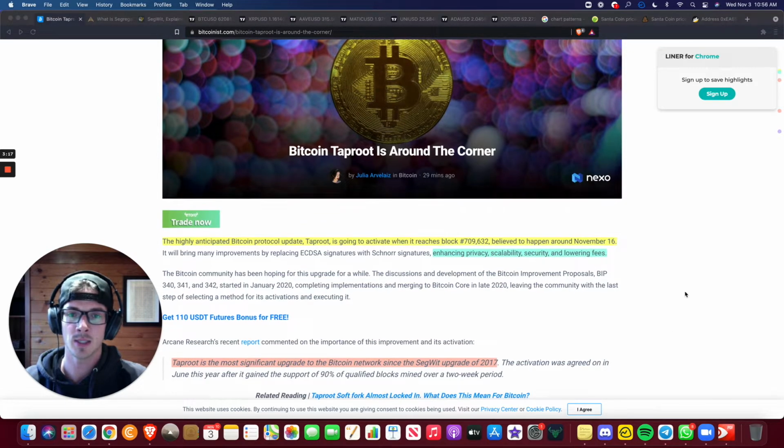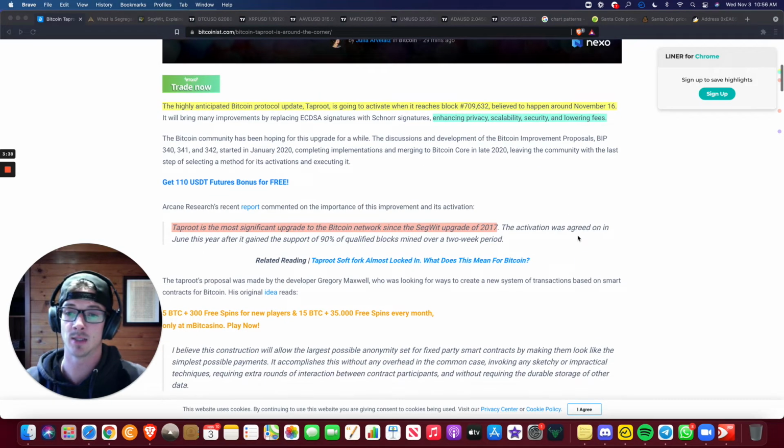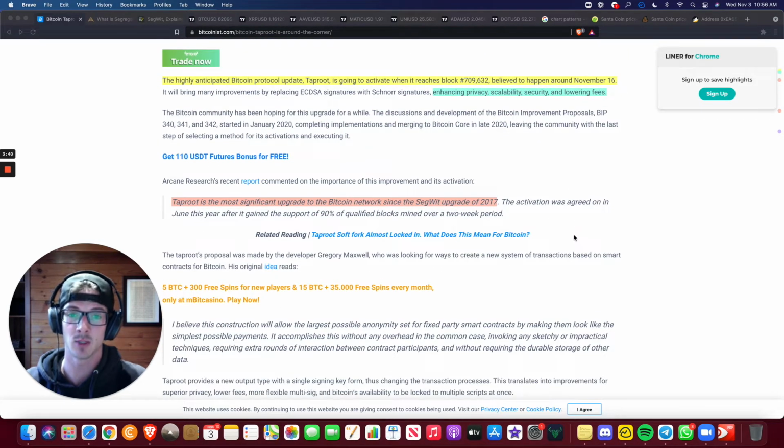The Bitcoin taproot upgrade is just around the corner. This is a highly anticipated Bitcoin protocol update that is going to be activated right around the middle of November. November 16th is when it is scheduled to happen. This is going to provide enhanced privacy, scalability, security, and lower fees. This is the most significant upgrade to Bitcoin since the SegWit upgrade of 2017.